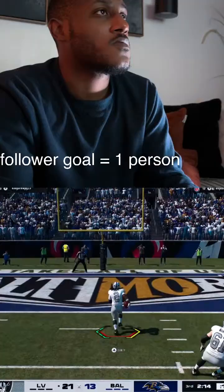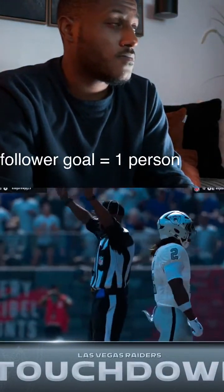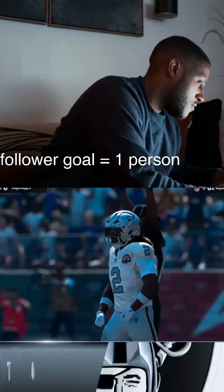They give up the guts. It's Genty. And he scores. Touchdown, Las Vegas. The Raiders grow the lead coming out of halftime.